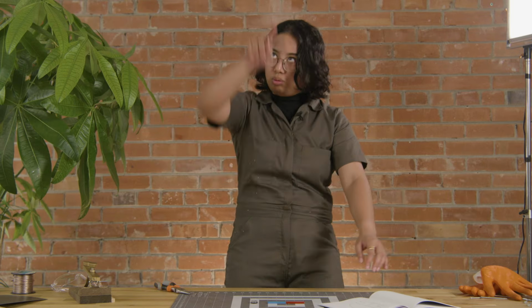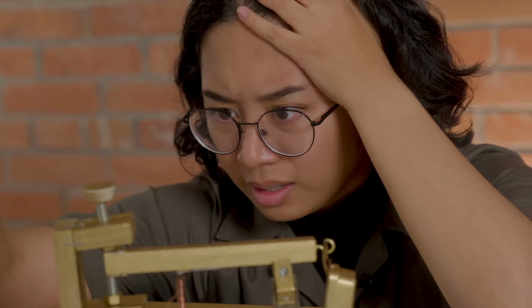How hard can it be to make a telegraph? Ooh. Oh.